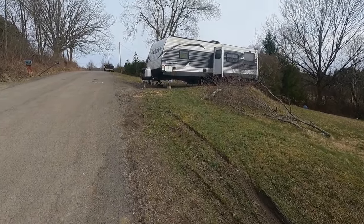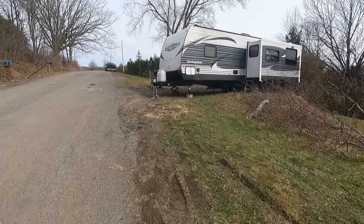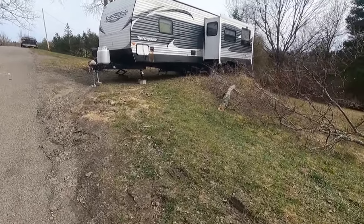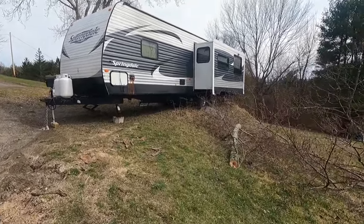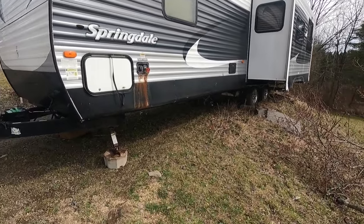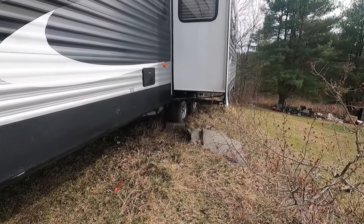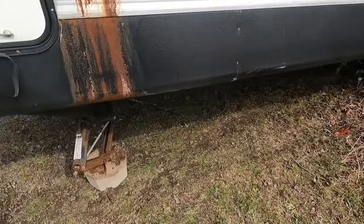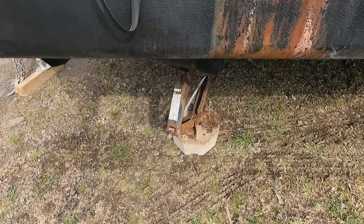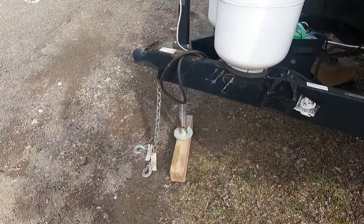Here it is, all blocked up, hooked up to power. It is not hooked up to water or the sewer, which ain't much we can do about the sewer. But the water, we do have a 100-foot hose for, so I'm gonna hook that up. Got wheels blocked there, jack's down. This jack's about shot, but it's doing its job. It's blocked here.